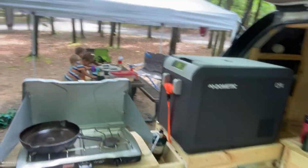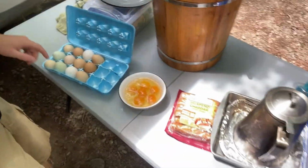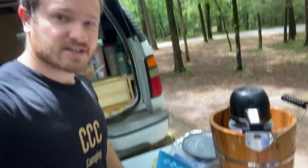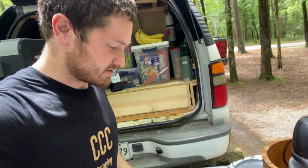Well, we made it back from the hike. We're back at camp. Eat some lunch. Kids are eating peanut butter and jelly. We're gonna do some scrambled eggs, our farm fresh eggs from our chickens, and some jalapeno cheddar. Chop it up in there and put it in a wrap. Some breakfast, lunch, something burritos. I don't know what it is. Anyway, that's what we're eating.